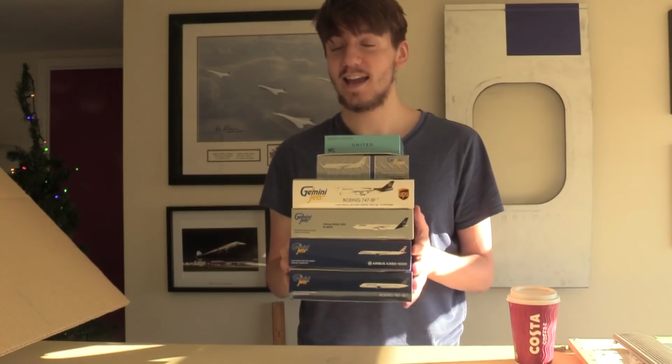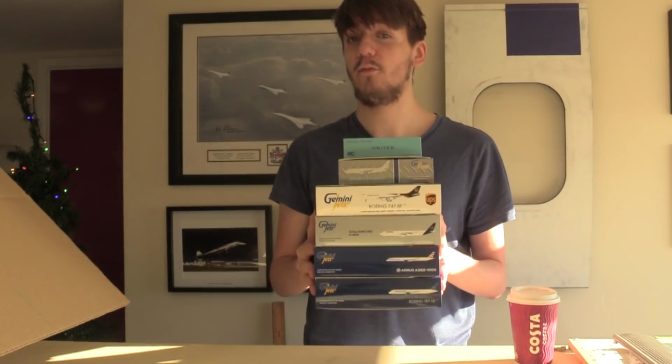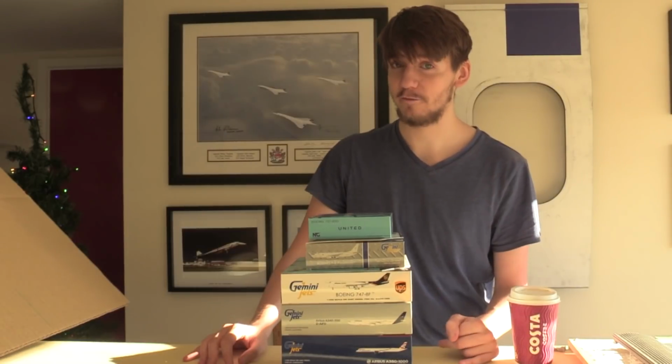And so this right here is the 1 to 400 section of this unboxing. These are the models I will be going over in detail, but before we do that, I have to unbox some other aircraft that of course I'm very looking forward to.